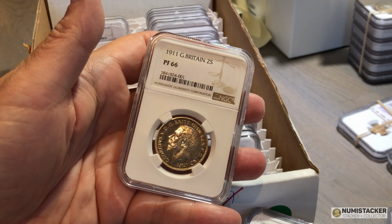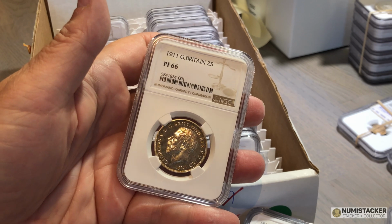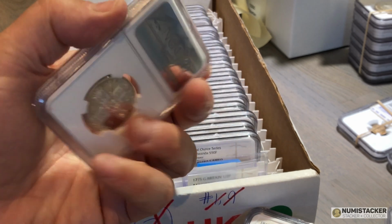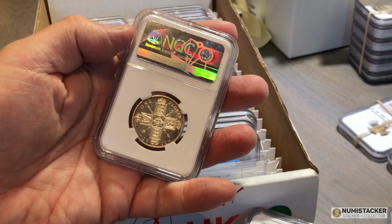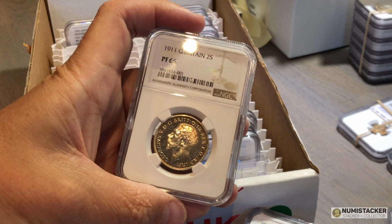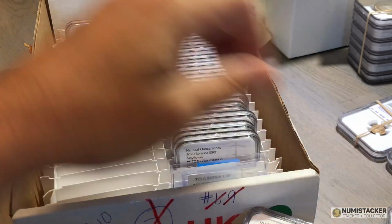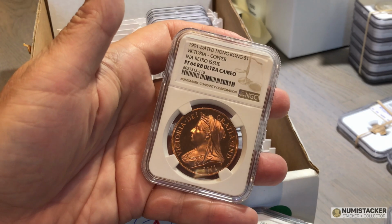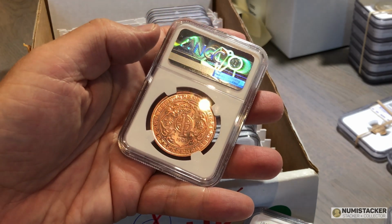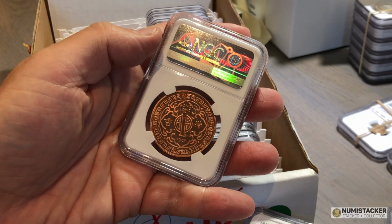And this one is a fabulous example, as you can see, Proof 66, one of the highest graded 1911 2-shilling pieces. Really first class example of a coin from the 1911 mint set. Very, very nice. Here's the other one of those coins that is in partnership with the Isle of Man coin that you saw, the restrike.